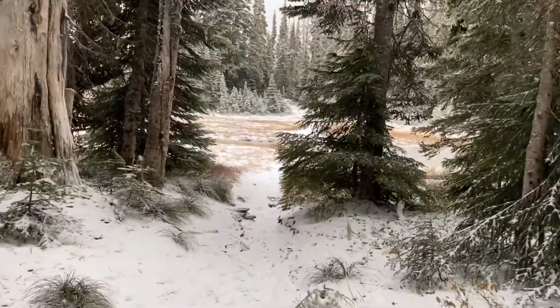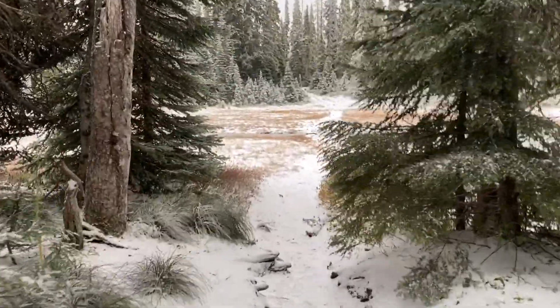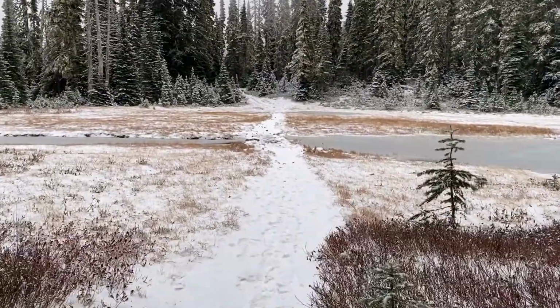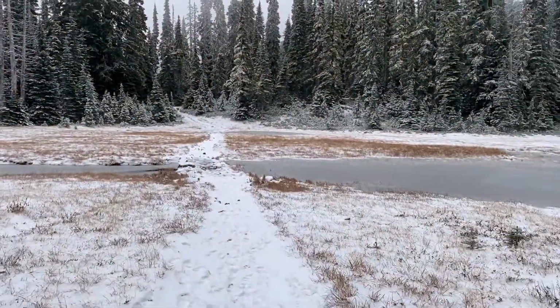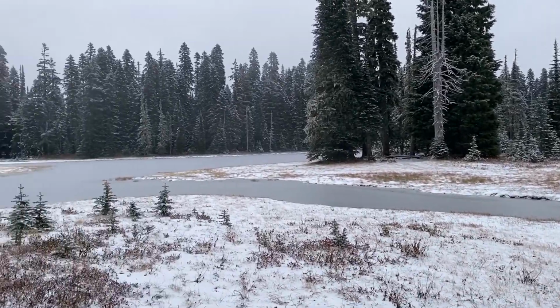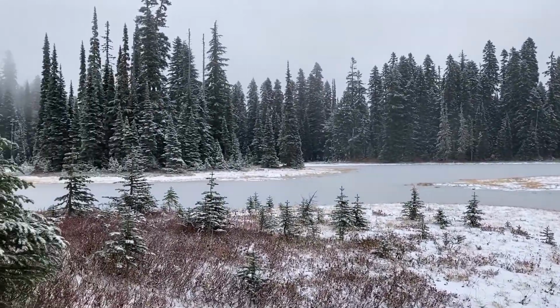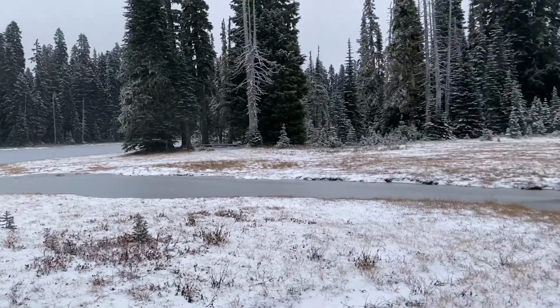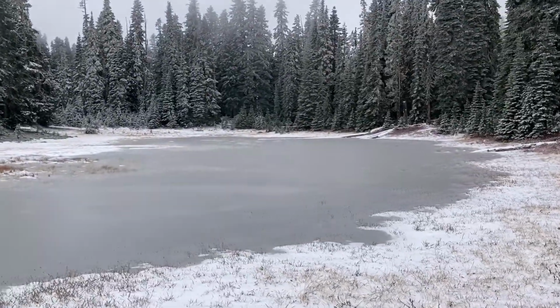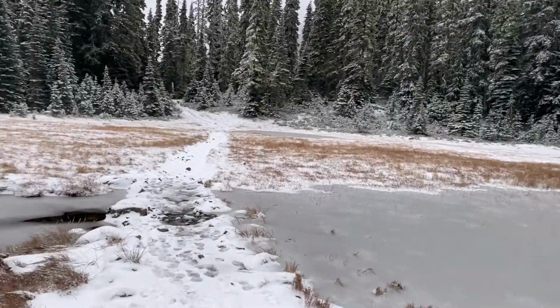So we're at the 8.9 mile mark right now into this loop hike, and we're just arriving off the ridge down into Sand Lake. Here it is. Well, part of it anyways. Water's high this time of year. The fall moisture has filled the lake back in.